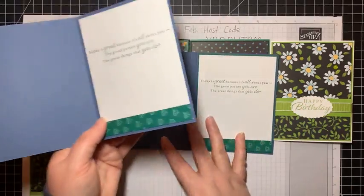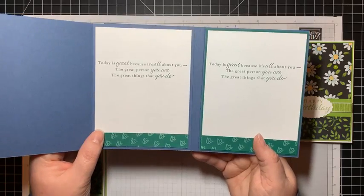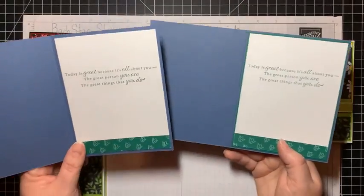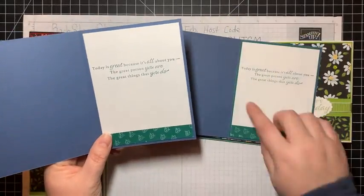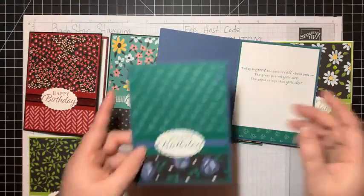So let's compare. There we go. That's what the difference is. One is not matted, one is. I can't say that I hate this. I don't. So if you don't feel like adding the extra matte piece, it looks great without it.